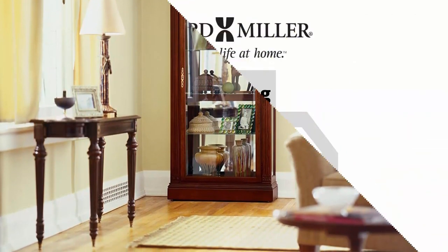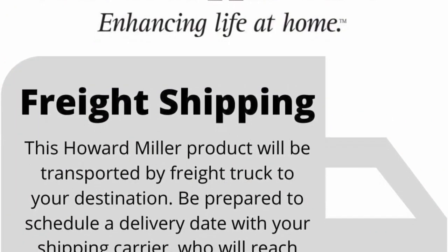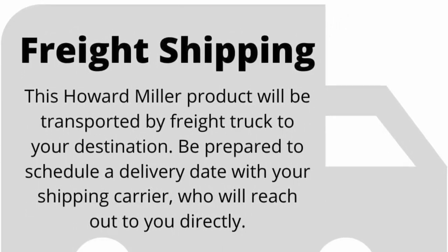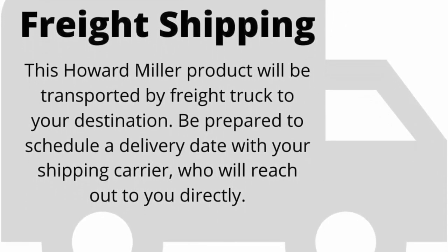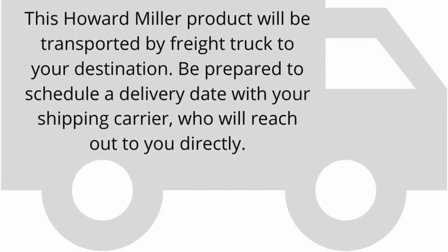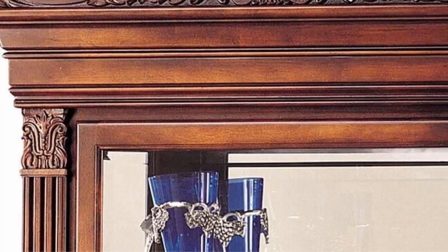The Blackburn Curio Cabinet by Howard Miller has a Blackburn cherry finish that's lightly distressed with a crown pediment, richly detailed leaves, shell at its center, and fluted columns. No reach halogen light switch. Front locking door. For adjustable shelves, five levels of display.